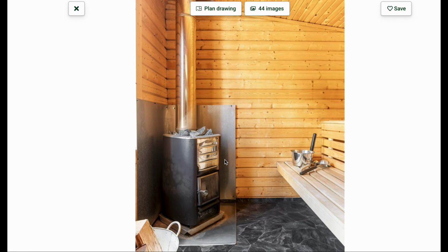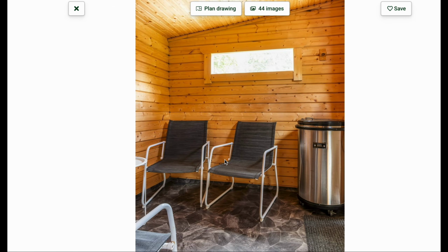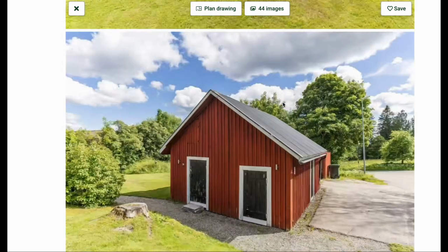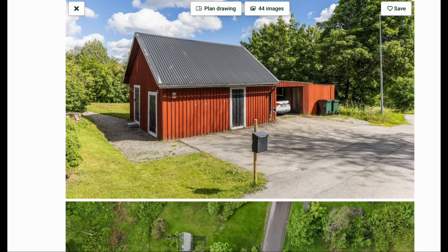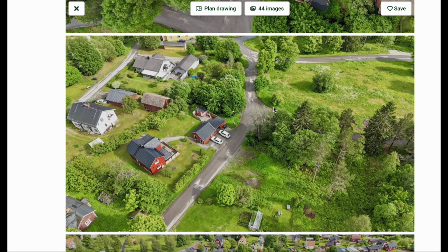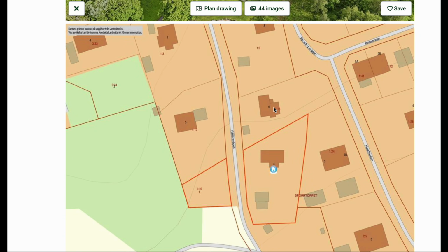Hey! A sauna, how nice. Super nice. Here you have a little guest house or an older house on the side. Maybe they haven't done anything with it yet. But you can if you wanted to move there. You can see it's a lot of land. And I don't know, this seems like the other side of the street is also yours. Because it's in red.